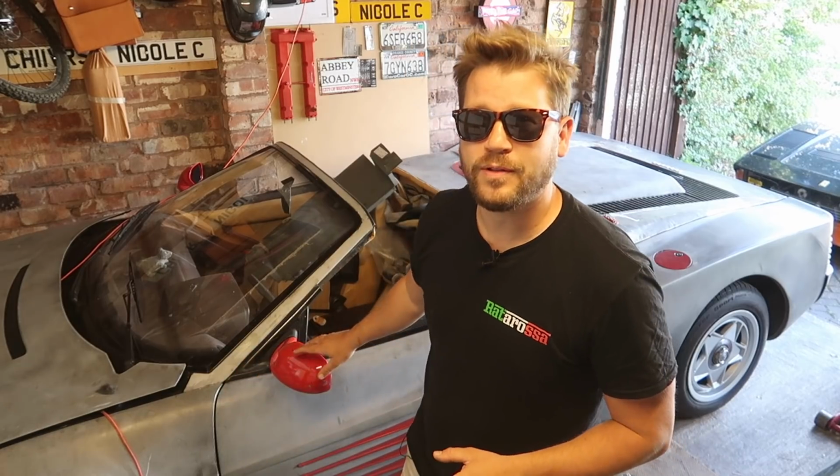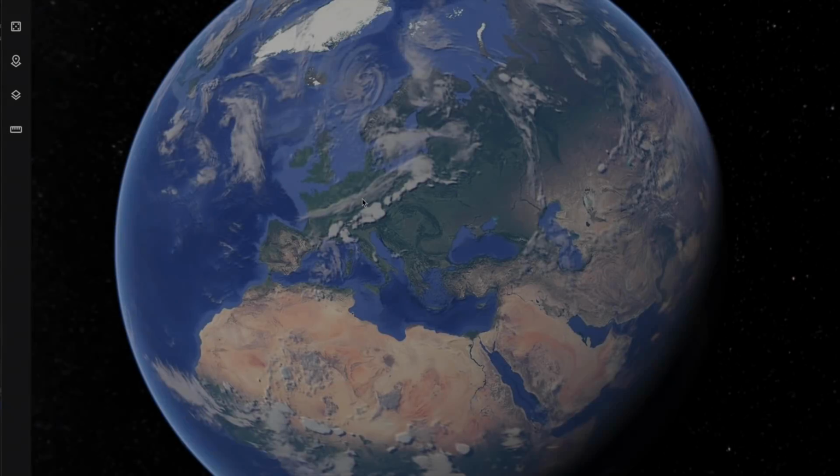It's exactly the same as the Ratarossa. It's a 1987 car, which means it's got the centre lock wheels and also the twin mirrors. Let's have a close look at that car and just see what it's going to take, in my opinion, to put this car right and back on the road where it belongs.